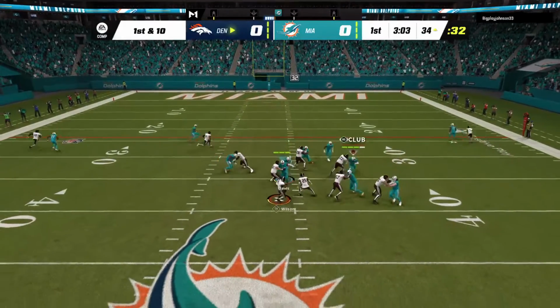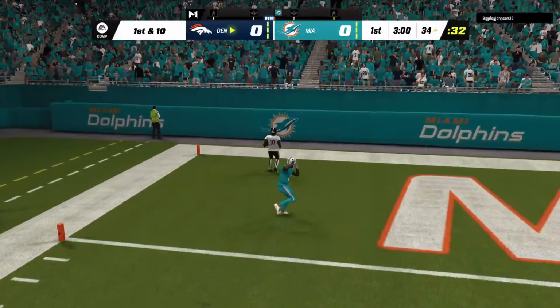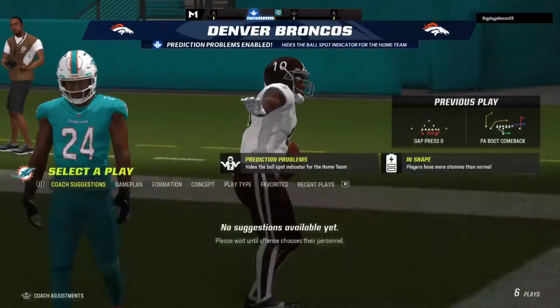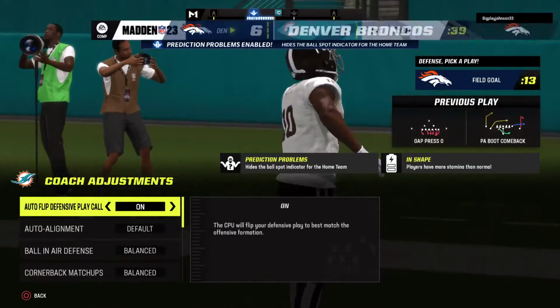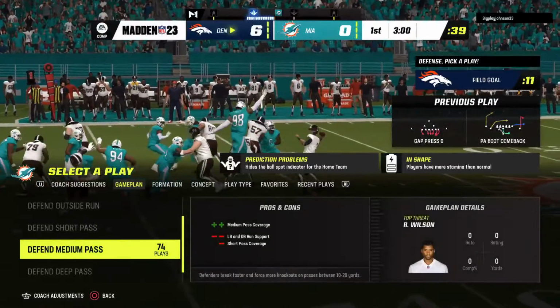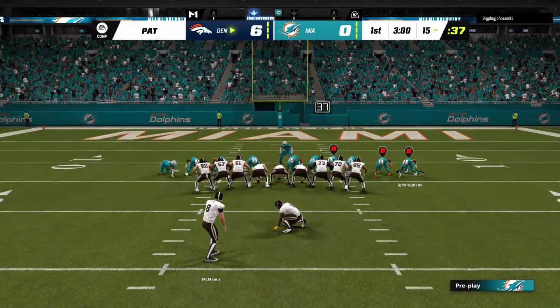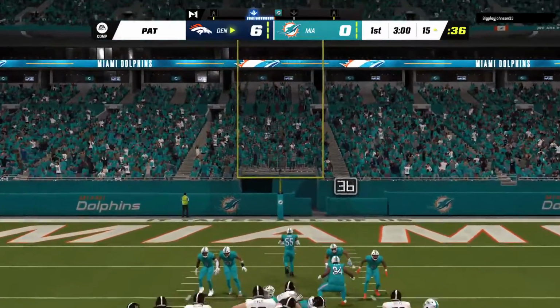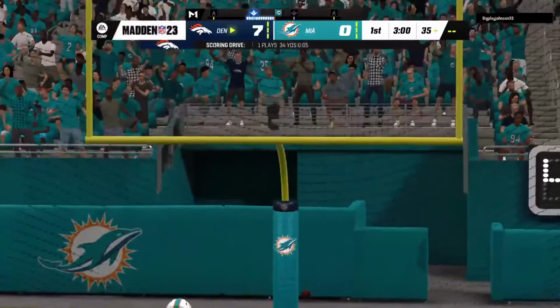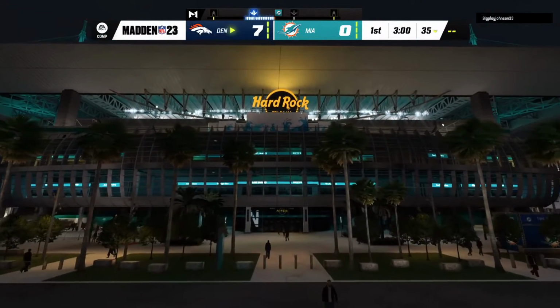They go play action now. Wilson. And this is caught for a Bronco touchdown. Jerry Jeudy, 34 yards. And the Broncos will claim the early lead as they're on the board first here tonight. Extra point from McManus is good. And that makes the score 7-0.